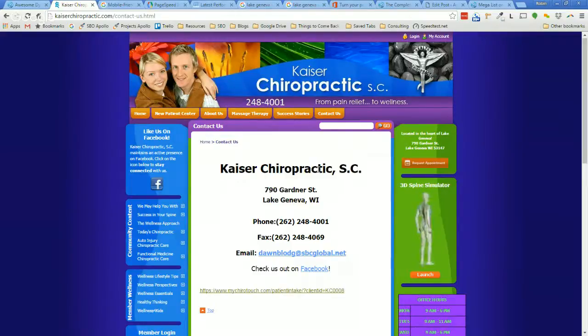Does the 3D spine simulator generate business? It'd be interesting to look at the analytics here to see what is being clicked on the most, because I wonder if that launch button underneath the spinning guy is getting the most clicks just because the eye is being drawn to it so heavily. Yeah, could be true. Indeed.